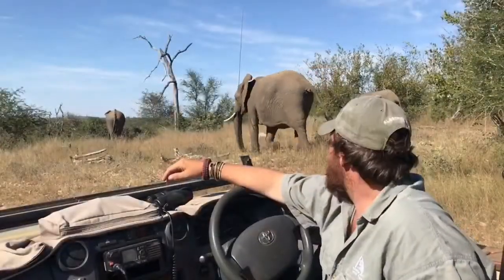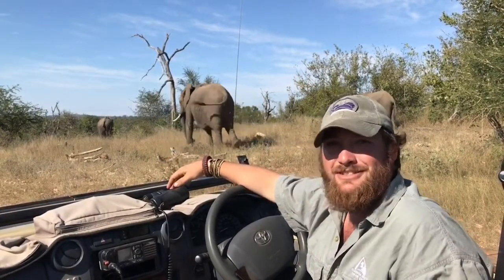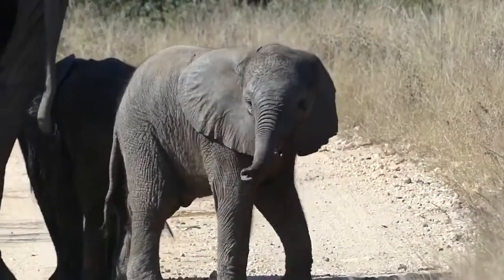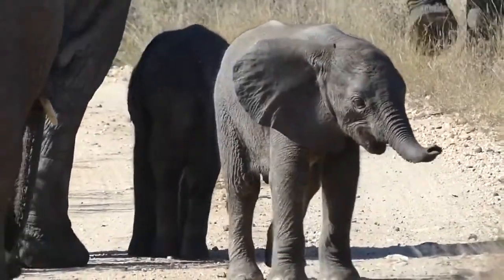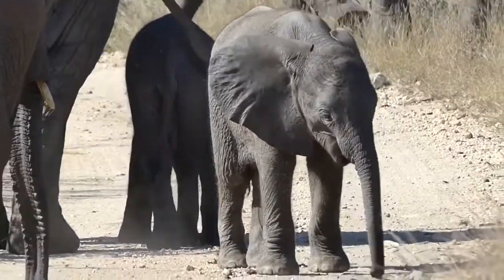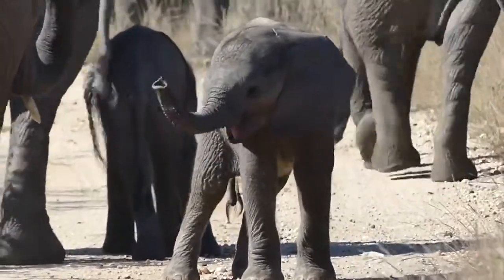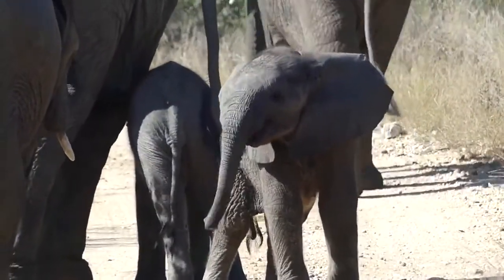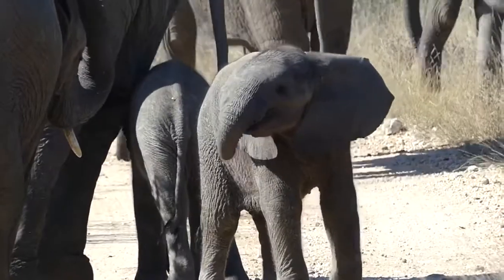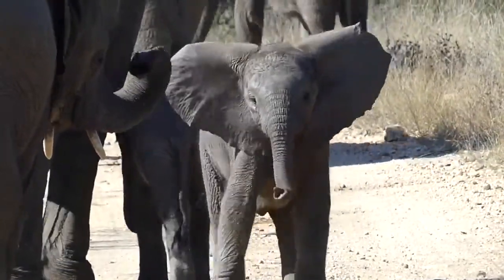Really fortunate to come across this nice big herd of elephants at the moment. It has heated up really nicely. They seem to be heading down towards the Klaserie River. It's really hot, and as we can see, some of the youngsters in the back are getting a bit more excited, as they do when they head towards the water. And I think they're really going to enjoy it now. Sorry, there's one right behind me.